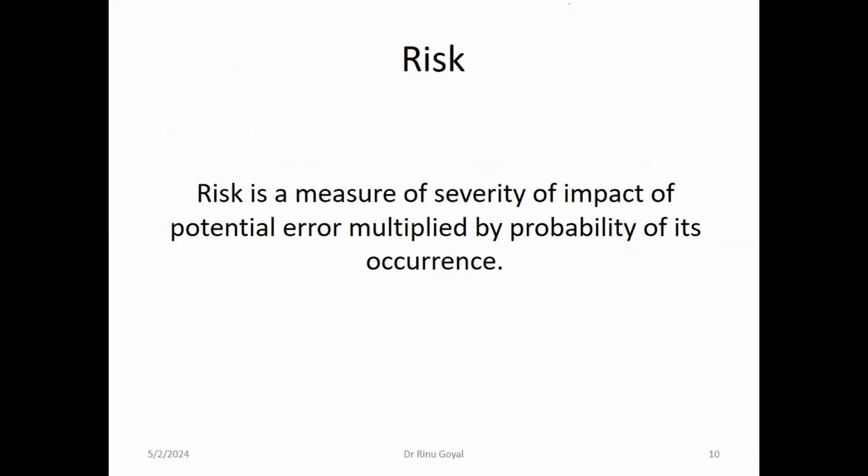Basically, risk is a measure of the severity of the impact of a potential error. Mind you, it is a potential error, it has not occurred yet, multiplied by the probability of its occurrence, that is, how frequently it can occur.